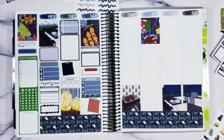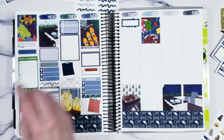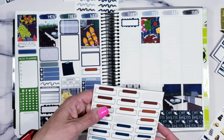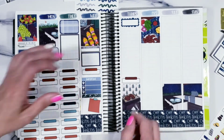I had a whole set of blue. Oh, well. It's okay. Because we're just going to go like this. Right here at the top. And then I'll use these to signify my work days, because I actually have to go back to work.